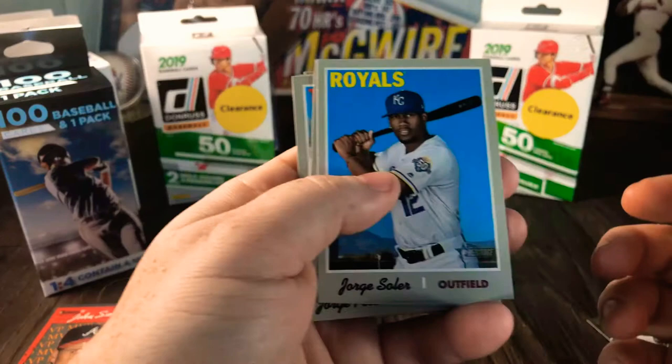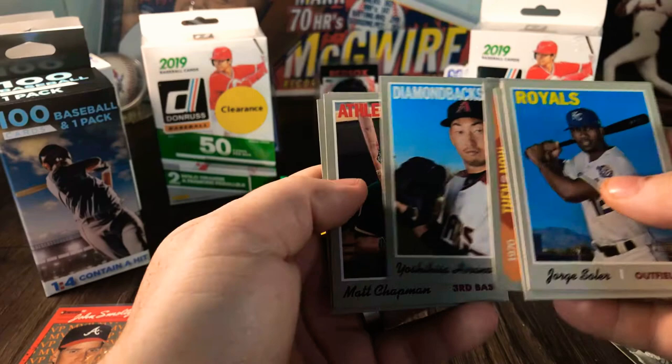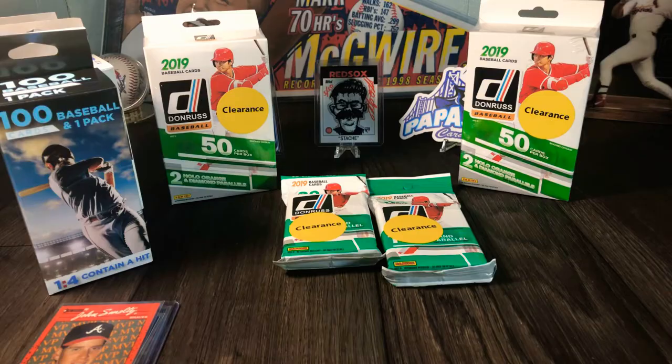Mike Leake, Polanco, Gallo, Lou Brock and Whit Merrifield, Hirano, Chapman, Lucchesi, Austin Dean, Galloway, and Lopez. All right, so that was freaking awesome. So I got three of these.